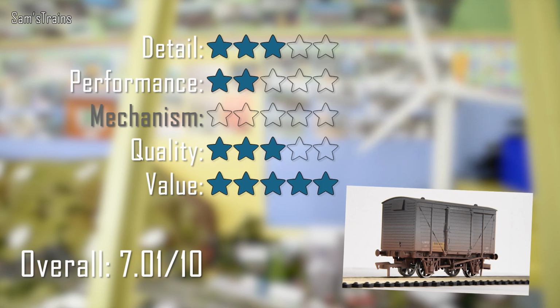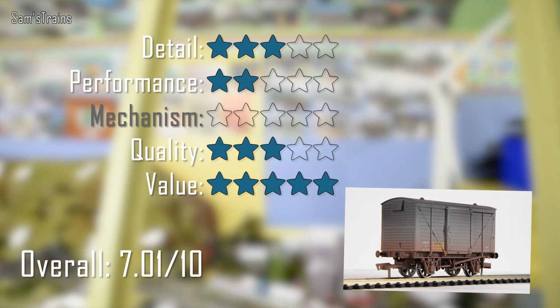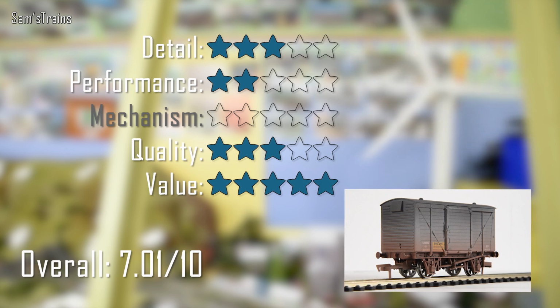Value for money then, even though there are faults with what you're buying. For £12.21, or £6.50 if you're lucky enough to get them reduced, this is not a bad deal. Yes, you might want to detail them up if you want a bit more detail, and yes, you might have to modify them if you want the couplings to work properly. I'll try and see if I can figure out a way to do that.